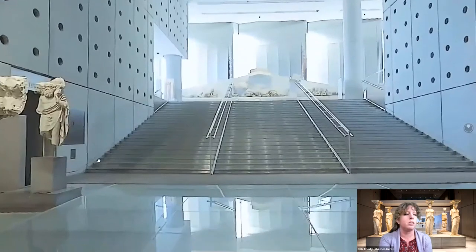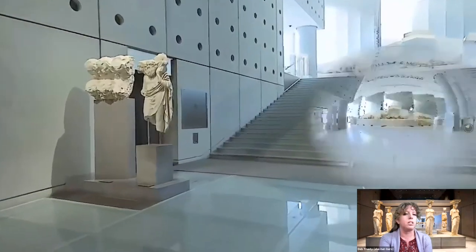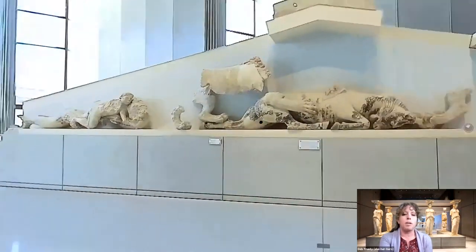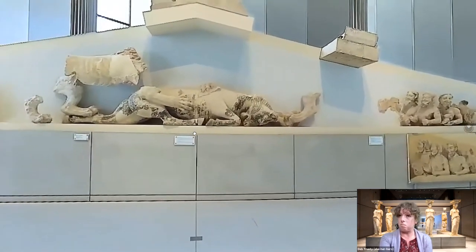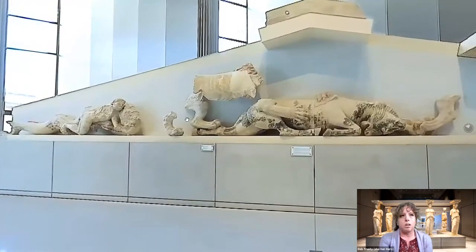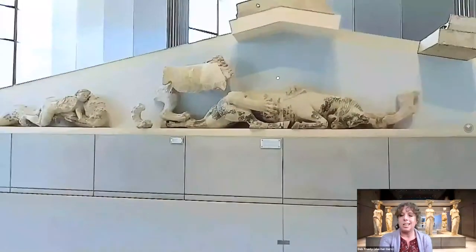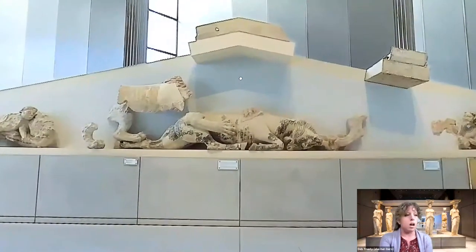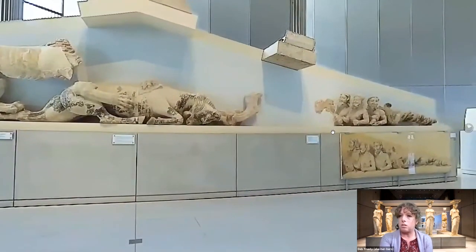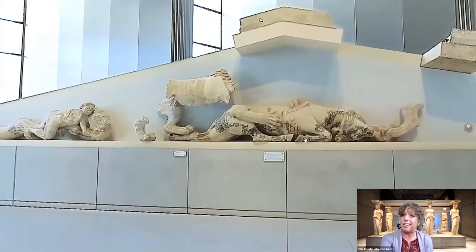So let's keep going. Wonderful statues over here. But here we are now in front of the pedimental sculptures for the Bluebeard Temple. The Bluebeard Temple was built on the Acropolis around the time of the tyrant Pisistratus, and then was torn down later. And these pedimental statues were actually buried on top of the Acropolis because they were seen as sacred to Athena, and so should not leave the Acropolis. And so they were buried, and that's why they're in such a great state of preservation for us.